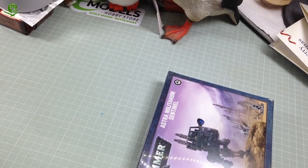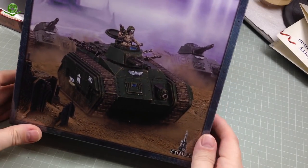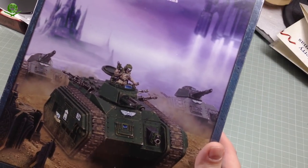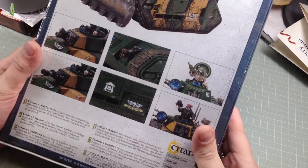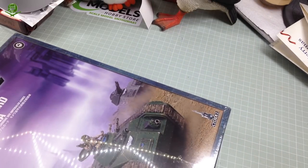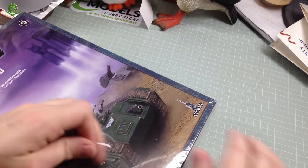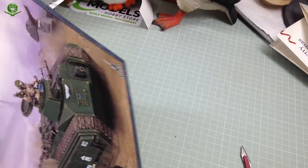And I've just spotted this. Get out of the box. Oh, what are you like, you two, three? A Chimera. Look at that. I've got a Leman Russ tank, but that's the only Astra Militarum ground vehicle I've got really. Now I've got three. They're supposed to be very good, the Chimeras as well. Very powerful. Oh, let's have a quick look at this then. Guys, what you like. Thank you very much. Very, very kind of you all.